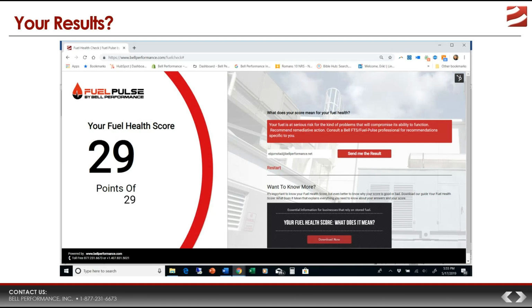So you've answered the 12 questions. And your answers, as you were putting them in, were assigned internal point values in accordance with what we know about their relationship to stored fuel health. So once you're done, what comes up next is a page that looks like this. It's a results page. Now, there are several things on here that you're going to want to notice.